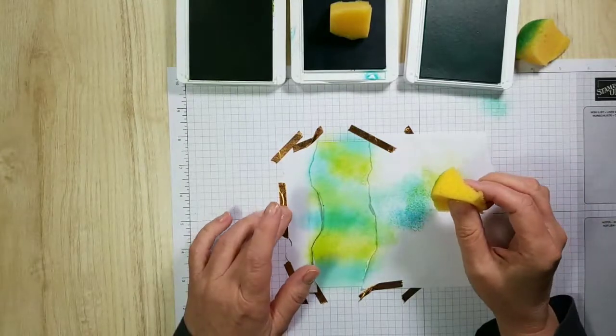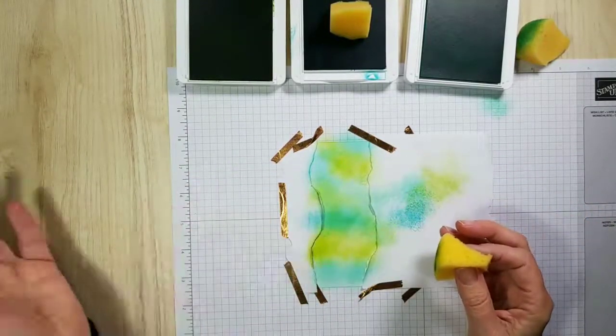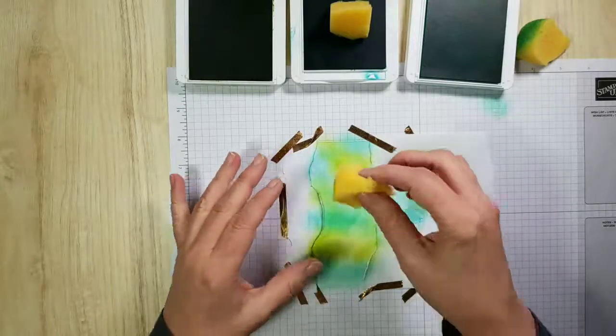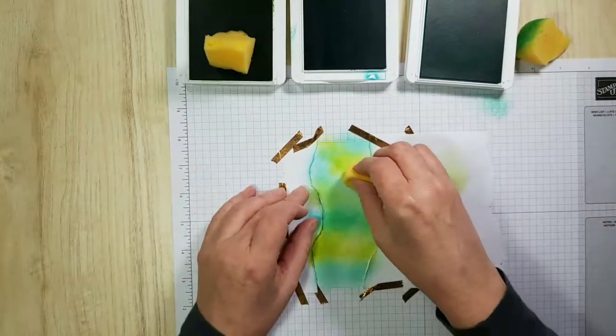Oh, the other thing I want to tell you is when I did my first sample, I used cardstock. And then I went to stamp, because this area is going to be stamped, and it was too thick and I couldn't make a good connection with the paper. So do try to avoid doing that. You want to just use regular paper.